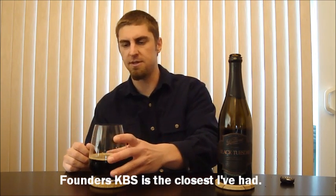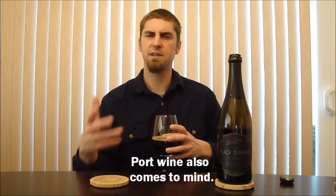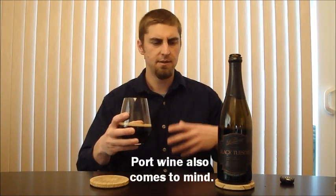Wow, real long finish. Wow, it's still going. Wow, just a big beer. It's unlike any Imperial Stout I've had. It almost, to a certain extent, doesn't taste like beer, which is interesting. It definitely goes into that liqueur territory almost, but it's got all the characteristics that you would kind of expect with this one.